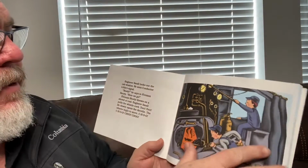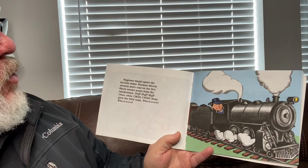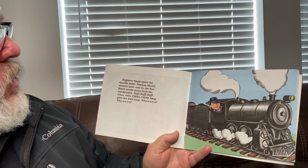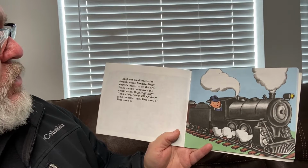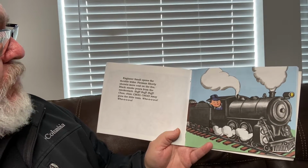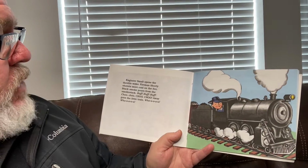Choo-choo-choo-choo. Engineer Small opens the throttle wider. Fireman Shorty shovels more coal on the fire. Black smoke pours from the smokestack. Huff, huff, huff, huff. Choo-choo-choo-choo-choo. Away goes the little train. Woo!